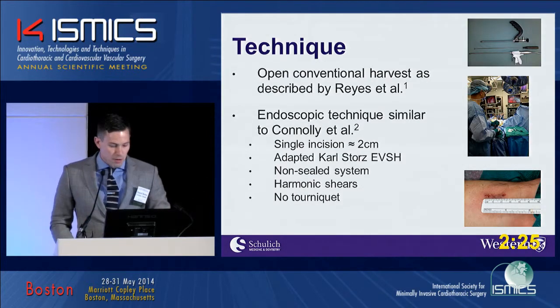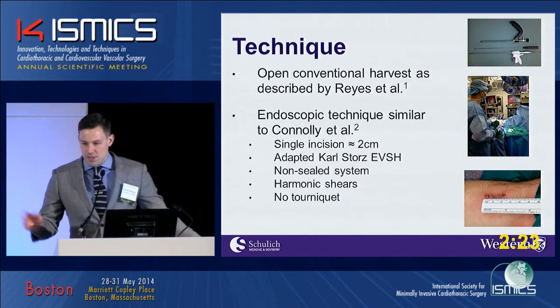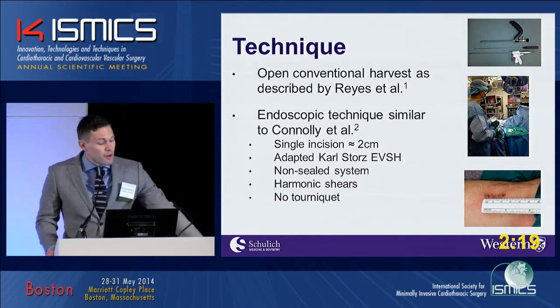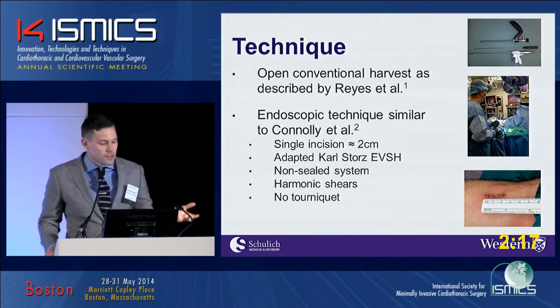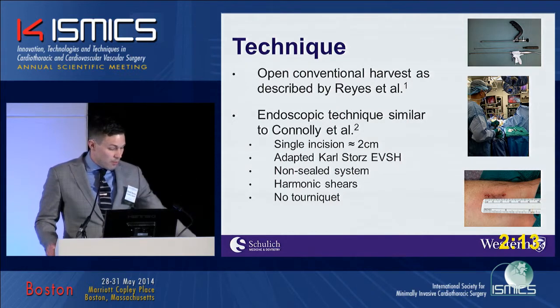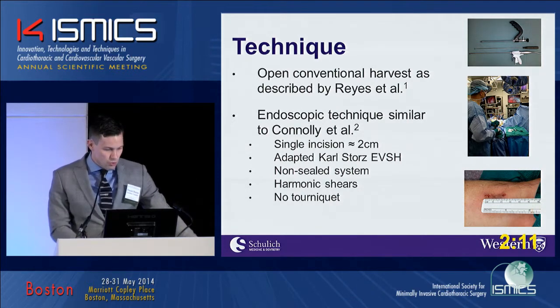Just some brief words about our technique. Our open technique is quite standard as conventionally described by Reyes et al. in 1995, and our endoscopic technique uses a non-sealed system, an adapted Karl Storz endovein kit with use of the harmonic shears and a single incision, similar to Connolly et al.